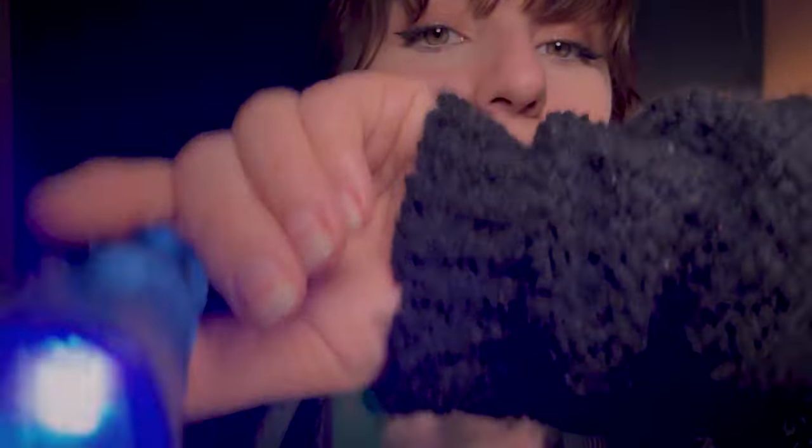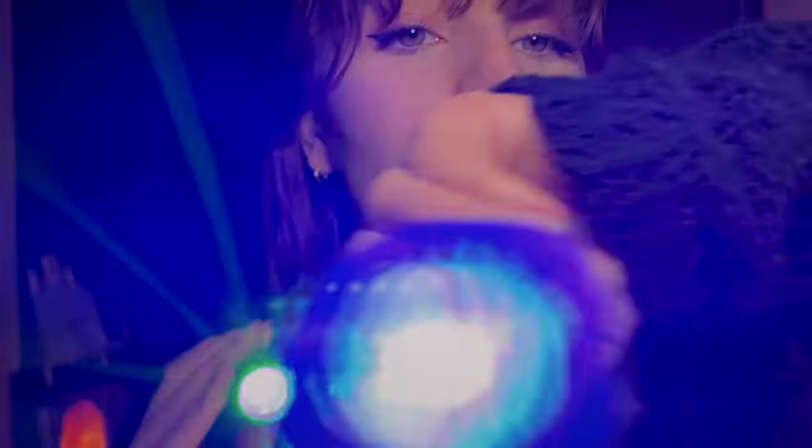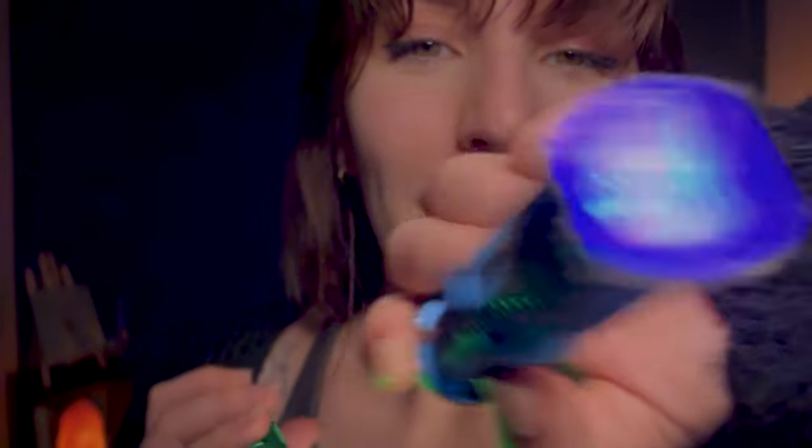Which one do you see more of? Blue. Excellent. Look up. And which one do you see? Which one is flooding your peripheral vision? Blue.